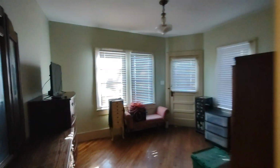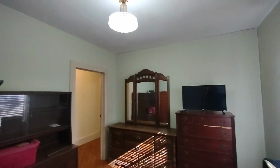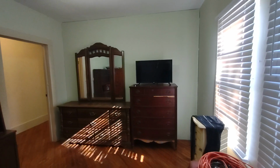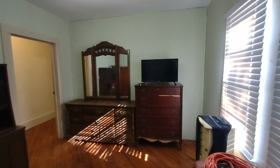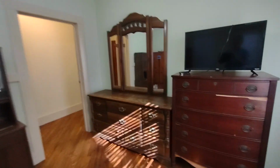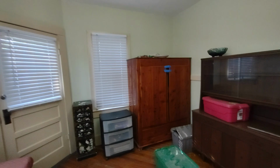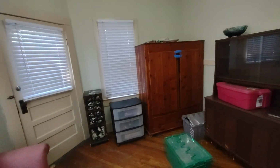Back down the hall, we attacked this room which needed a decent amount of work. There were holes in the wall, cracks in the drywall, parts of the floor like this that we had to fix, and some light in here, and painted all this to make it more of a dressing room, storage area. The rooms in this house are not that big, so you really need some room to come in and, well, dress, makeup, put on clothes, things of that nature.